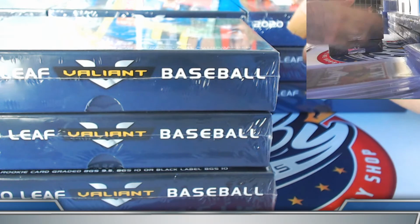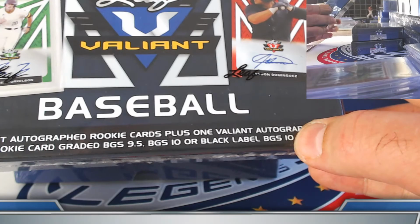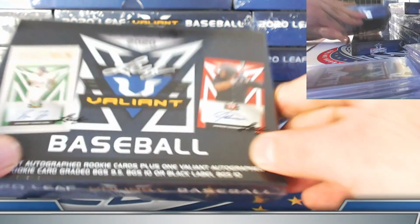Yeah, didn't get a 10 black label, but they are possible. BGS 10 or a black label is possible, so that's kind of cool in that regard as a kind of chase on the slabs. Good luck.